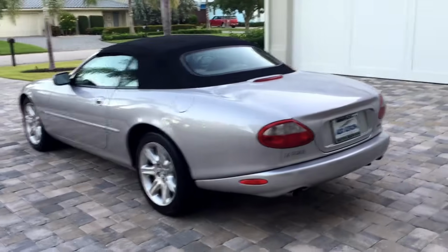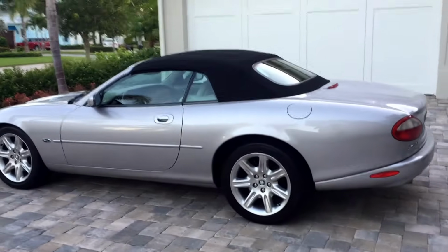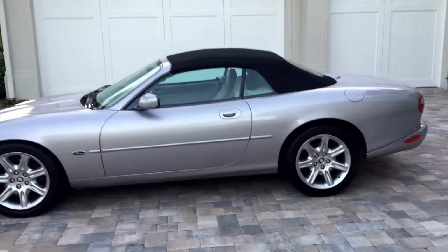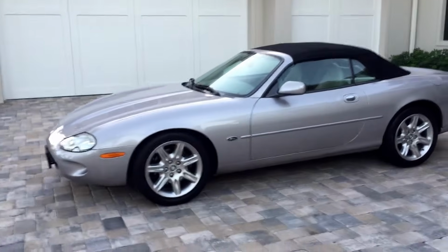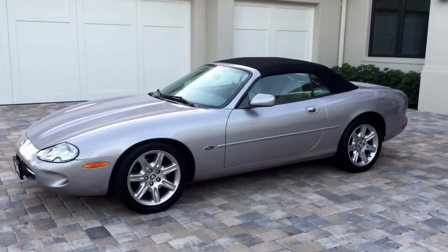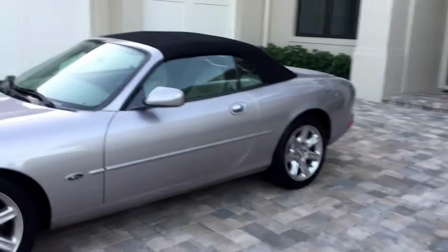Very clean, very nice, original paint, original top, super low miles. This is a no stories car in terrific condition. Those big wheels, the swooping curves, the understated elegance. You just drive one of these things around, you feel like Prince Charles or some lord on his way to the squash match or something. Tell you what, let's get the top down because that is the finest way to have this car.